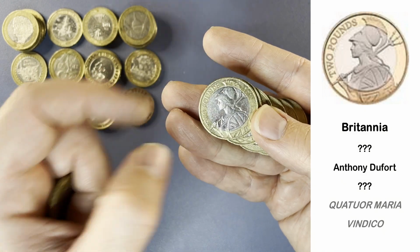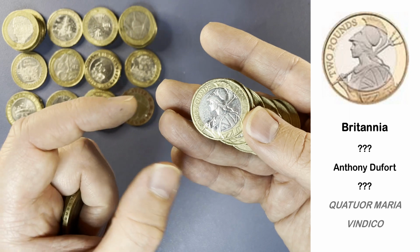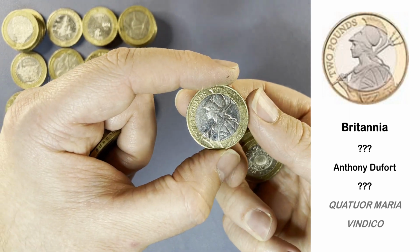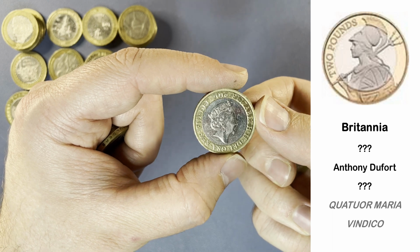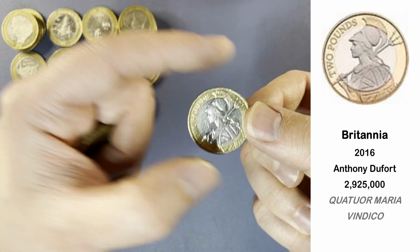There we go. So this is Britannia. Britannia is a definitive design. It replaced Technology in 2015. 2015 is a very low mintage year on the Britannias. Let's have a check and see which year this one is. It's 2016. It's still a keeper. Very nice indeed.